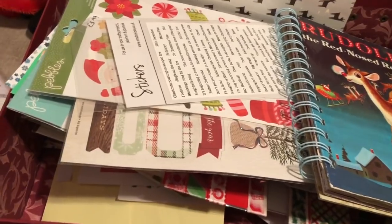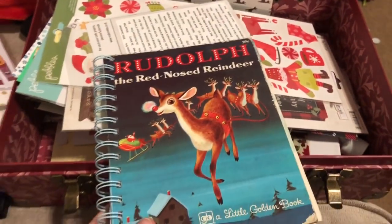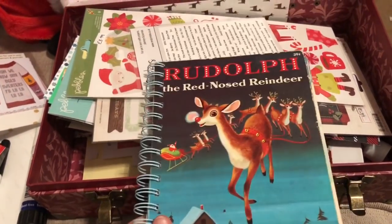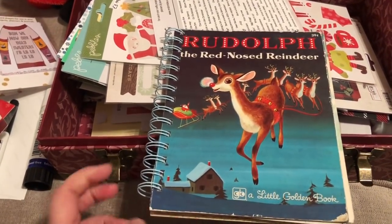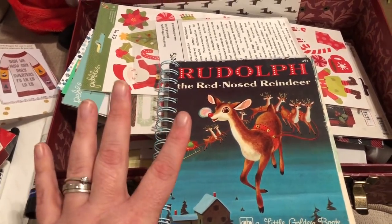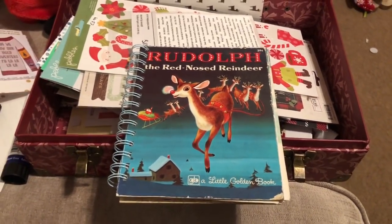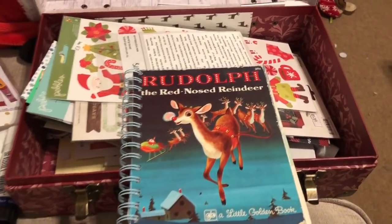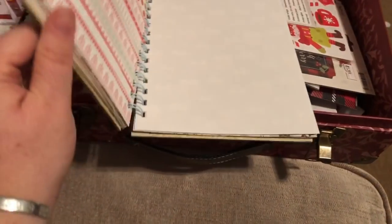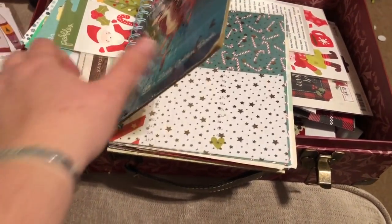I've also raided, so that's my, if you haven't seen, this is what I'm using this year for my December daily. There's a whole video on me making this. This is the first time I ever used this machine. It's rustic, shall we say, but I still like it, and it's full of a mix of papers and things.